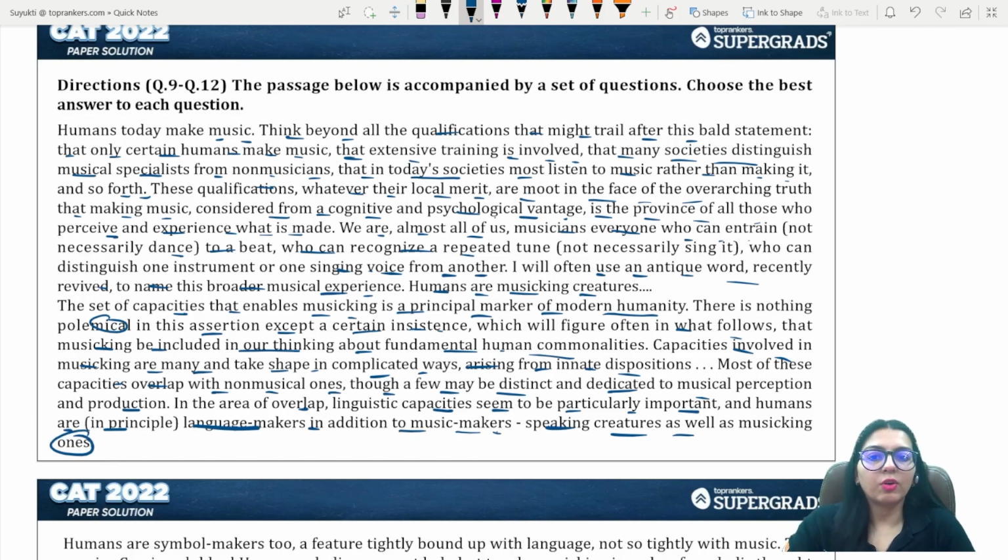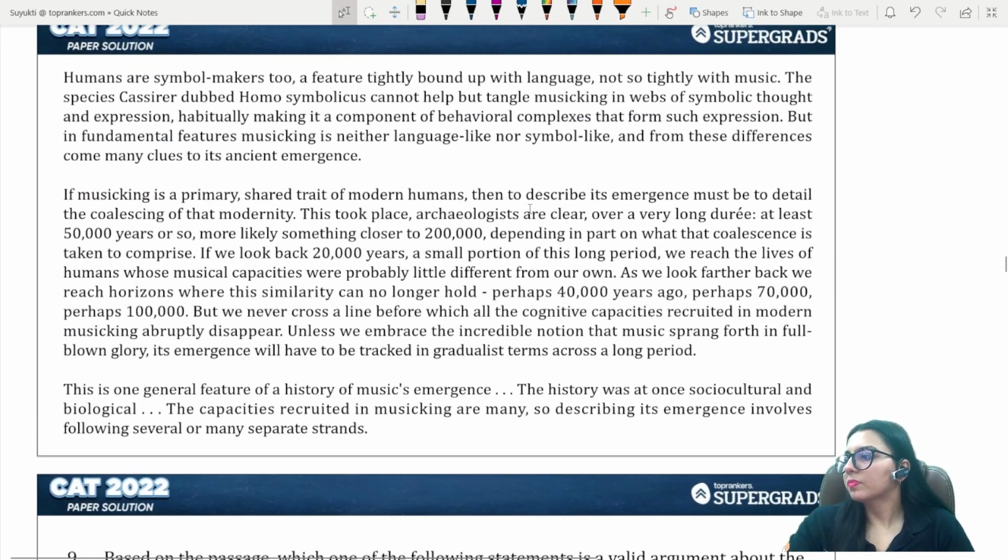So there's also the angle of language that is coming. Humans are symbol makers too, a feature tightly bound up with language and not so tightly with music, something that resonates more towards the language side. The species Cassirer dubbed Homo symbolicus cannot help but tangle musicking in webs of symbolic thought and expression, habitually making it a component of behavioral complexes that form such expressions. But in fundamental features, musicking is neither language-like nor symbol-like, and from these differences come many clues to its ancient emergence.